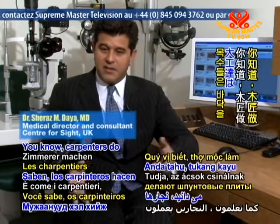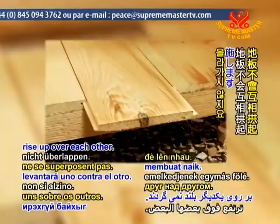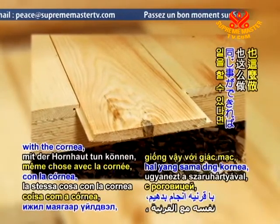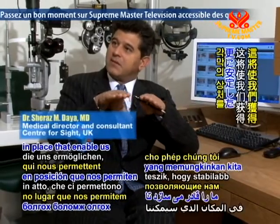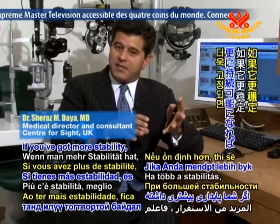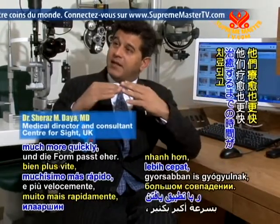You know, carpenters do tongue and groove for floorboards to make sure the joints sit and the floorboards don't rise up over each other. Well, it's the same principle. If we can do the same thing with the cornea, we've taken a leaf out of the carpenter's book, and we've got ourselves engineering principles in place that enable us to get more stable corneal wounds. If you've got more stability, it's safer for the patient. They heal much more strongly. They also heal much more quickly and in alignment.